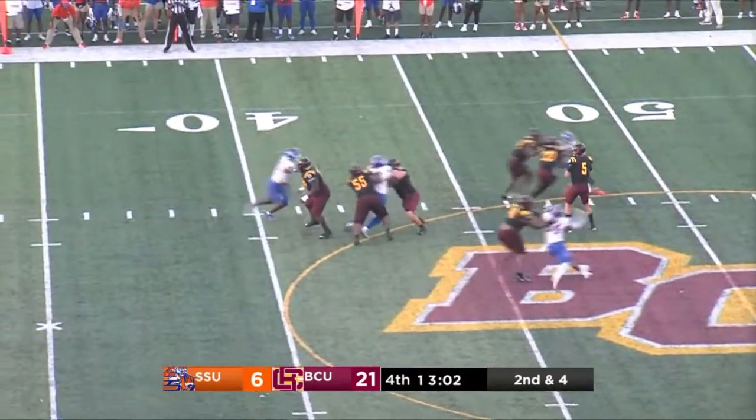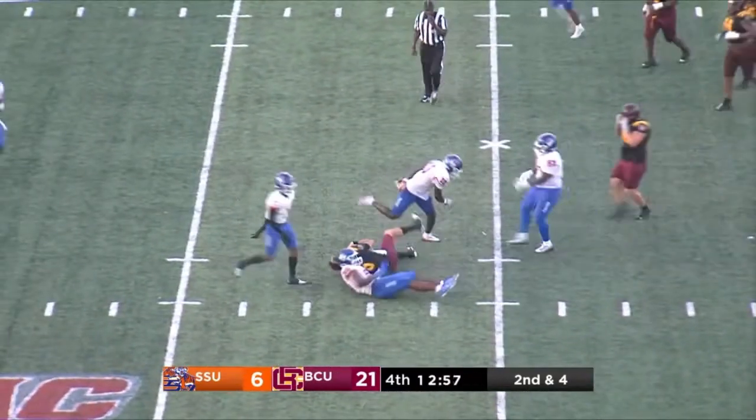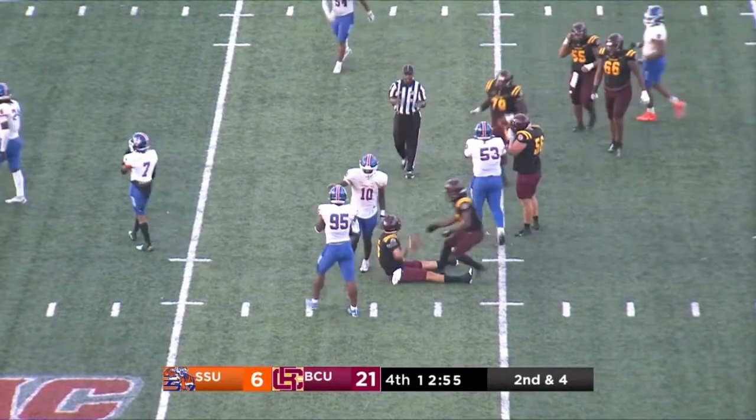Sprague this time takes the snap. Plenty of time. Now the pocket breaks down. He's got to escape. He's got room to run to the 40. Going to the 45. Tackle from behind at the 40.